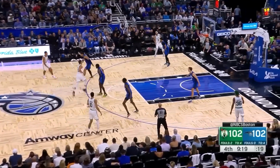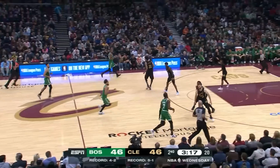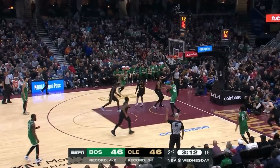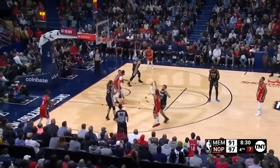Ghost screens are a staple of 5-out offenses. We'll see the player sort of kind of fake a ball screen, go right into that and ghost it, where you can see them fake that screen, pick and pop to the perimeter. This is usually involved in like guard-to-guard actions as well.